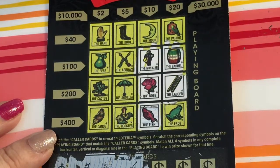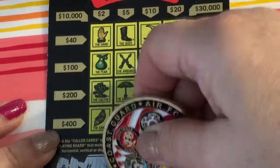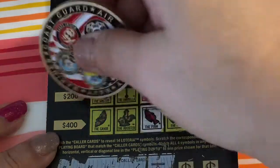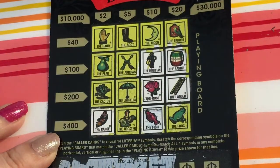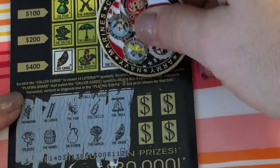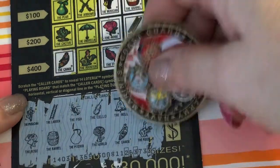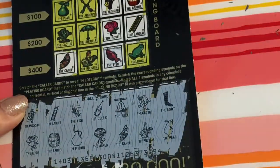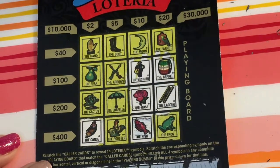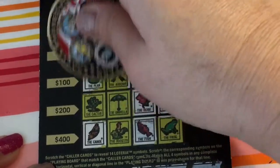The Cello and the World. Oh, don't see those either. The Bell and the Canoe. We have the Canoe. I don't see a Bell. Okay, let's see what else we have. The Cactus and the Rooster. We'll do the last two. The Boot and the Pear. Where's the Boot? Where's the Pear?